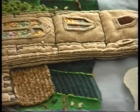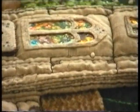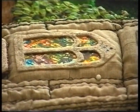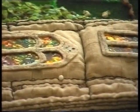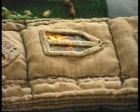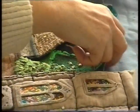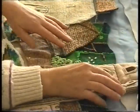I like the detail in these stained glass windows of the church. The pins? Yes. You could almost see the sunlight shining through there, couldn't you? I love the sheep up on the downs there, those little white dots. They're tiny, tiny sheep.